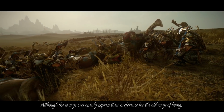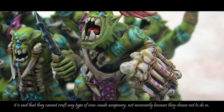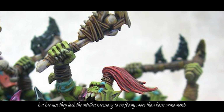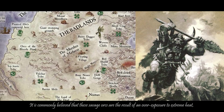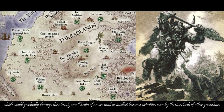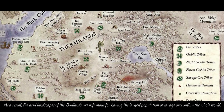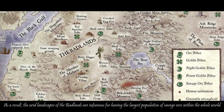Although the savage orcs openly express their preference for the old ways of living, it is said that they cannot craft any type of iron-made weaponry. Not necessarily because they choose not to do so, but because they lack the intellect necessary to craft any more than basic armaments. It is commonly believed that these savage orcs are the result of an overexposure to extreme heat, which would gradually damage the already small brain of an orc, until its intellect becomes primitive, even by the standards of other greenskins. As a result, the arid landscapes of the Badlands are infamous for having the largest population of savage orcs within the whole world.